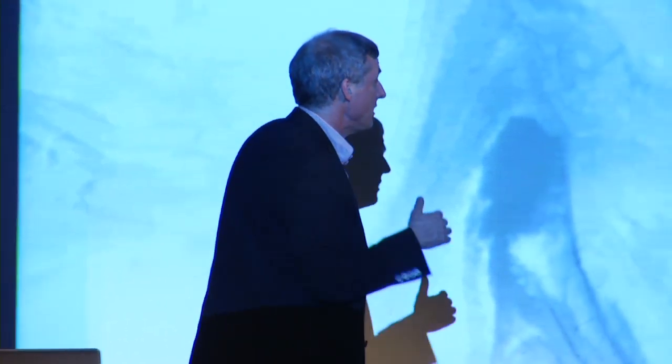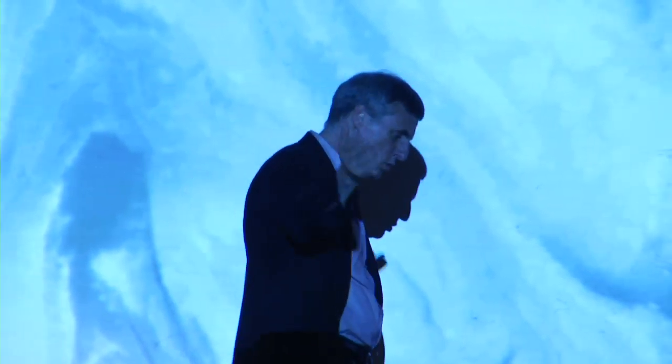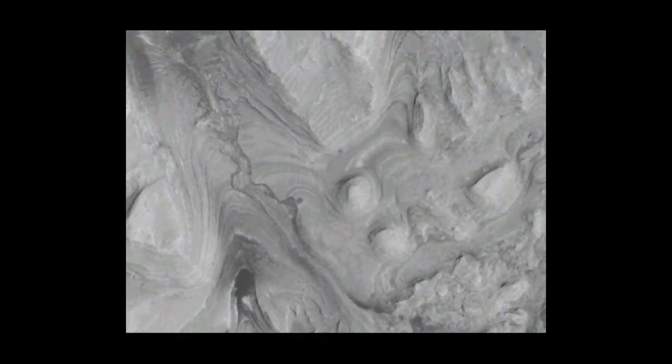Now, any geologist will tell you that any place that you have erosion, somewhere else there has to be deposition. And there are places that you can go on Mars where you'll find these wonderful sequences of layered sedimentary rocks. The great thing about layered sedimentary rocks is that they preserve in their details, in their chemistry, in their texture, information about what the conditions were like when the rocks were laid down.